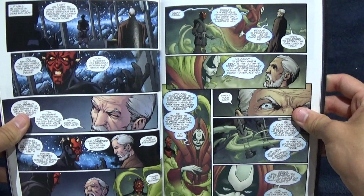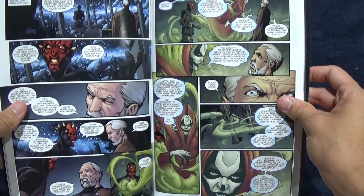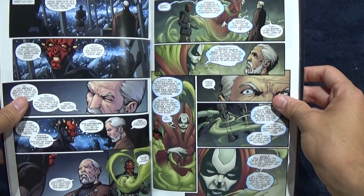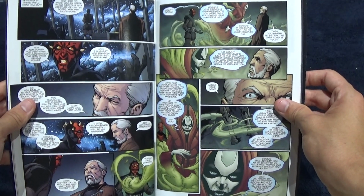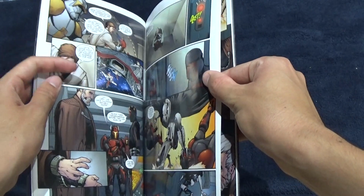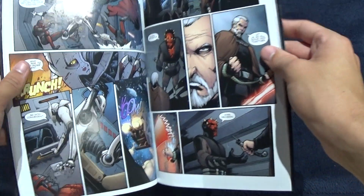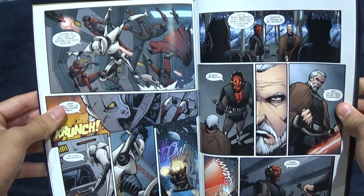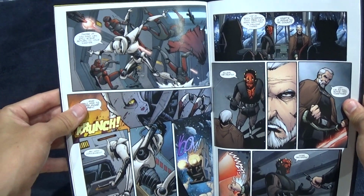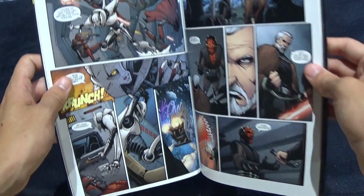You know, we see Mother Talzin using her magic on Dooku to try and get his way and help Maul. And we also see Kenobi and his forces get ready as well. And you see Grievous go on an absolute rampage as well, which is pretty cool. Fantastic there.